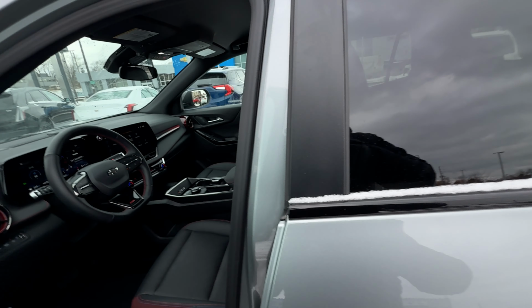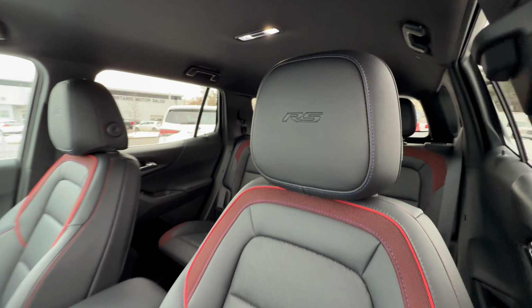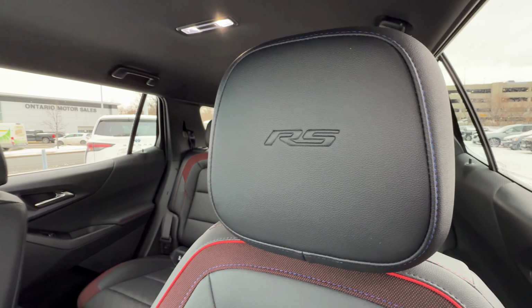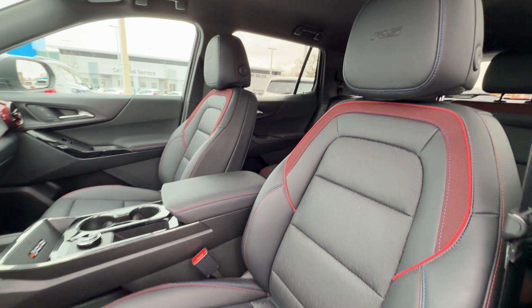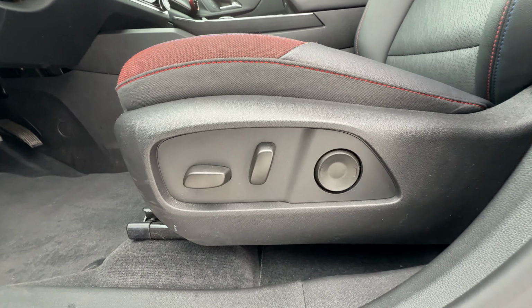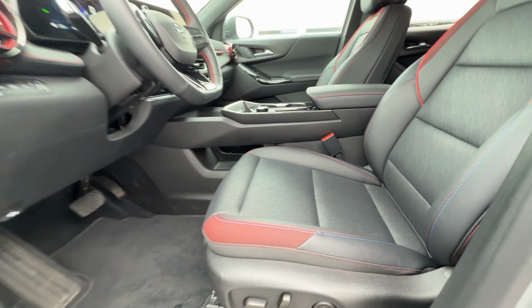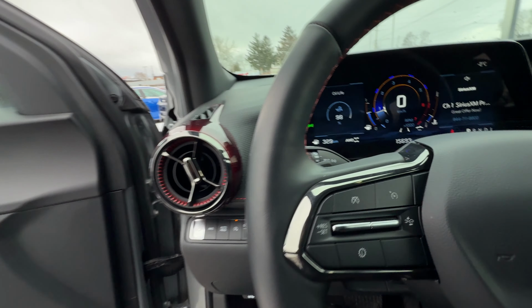Now, up front, again, great seating. We now have the RS badge embossed there in the front headrests. No rips, tears, stains, or burns. The interior is nearly perfect. Power driver's seat with power lumbar support. All right, let's hop in. I'm going to kick off my boots, so pardon me as I do that. I don't want to get your interior dirty.